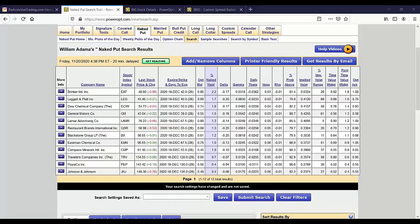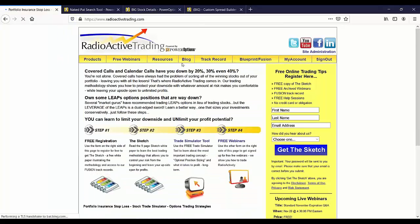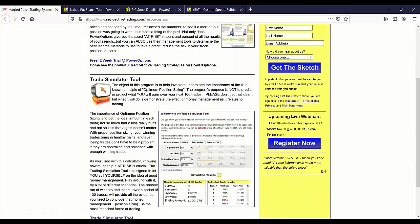So now Fernando asked a question related to this. We're going to keep it going on this naked put discussion. He says, can you make a sell put simulation on radioactivetrading.com? This is just the open position I had on Craft today that I had to adjust. We might take a portfolio look at that later on. But on radioactivetrading.com, in the resources section, we have what's called the trade simulator tool.